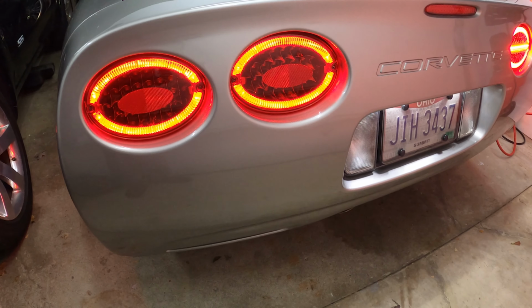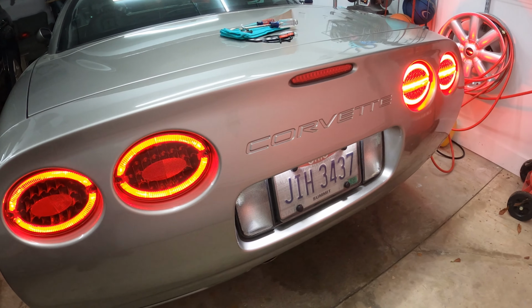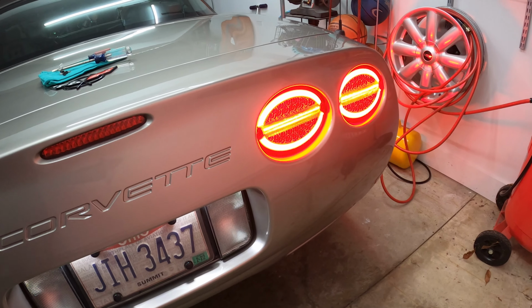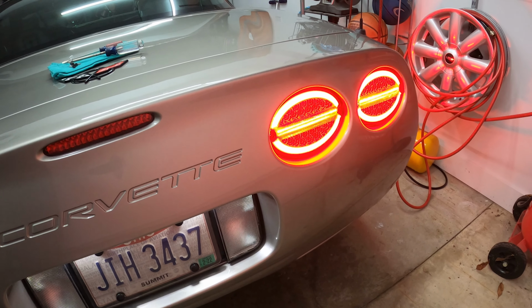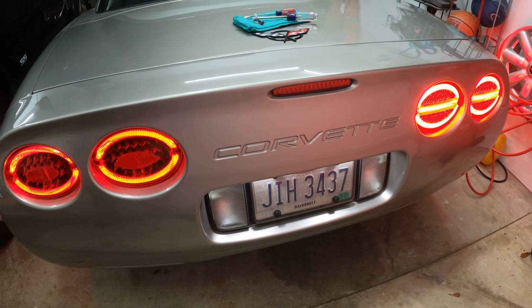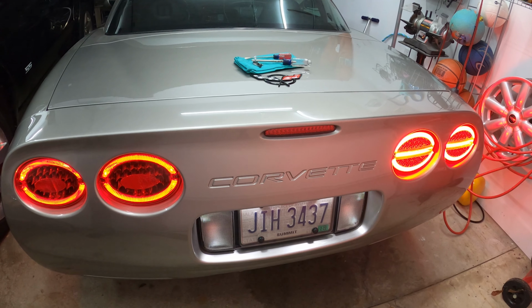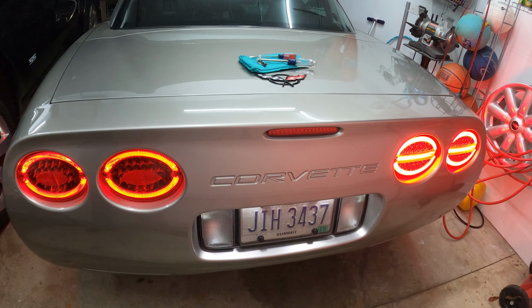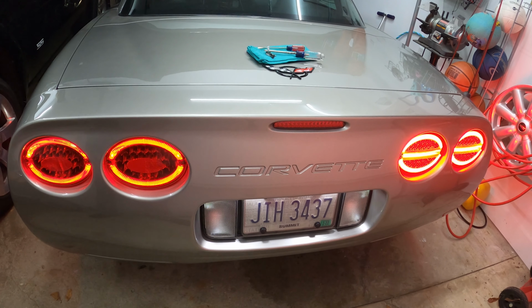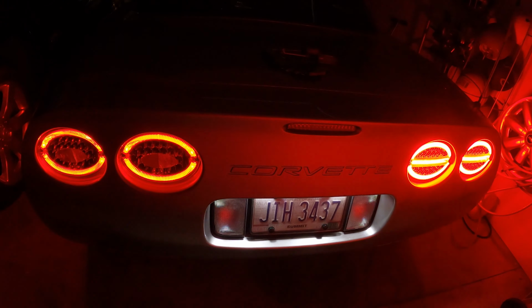Halo Runner, just the outer portion lit up. And then our lasers, which are way brighter over there. You're definitely going to need those sunglasses on that one. So let me go zoom. There we go. That's your comparison between the standard Halo, well, Halo Runner, and then their laser tails right there. Let's get the lights off here and see what we got.